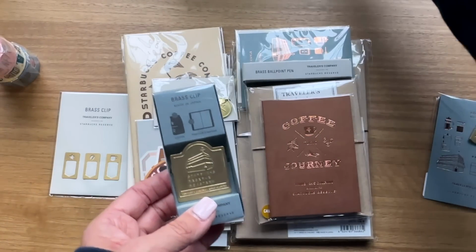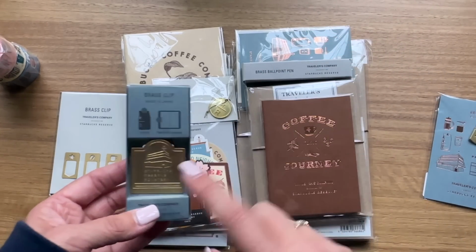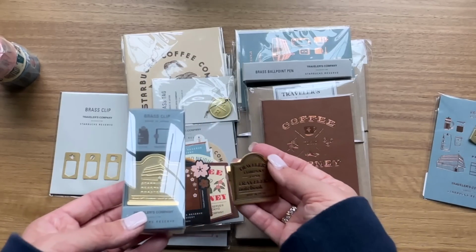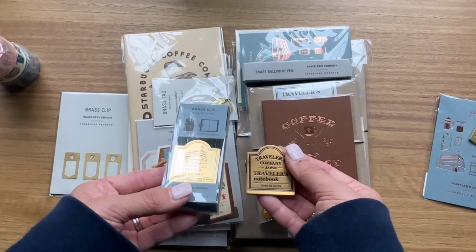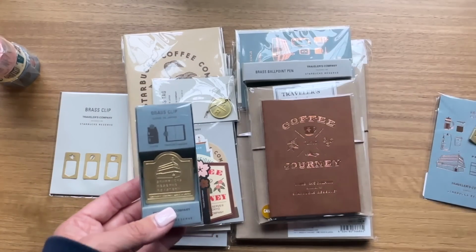I love my Traveler's Clip. I use this all the time. This is not a big regret, but I did not buy the airplane, and I don't know why. I probably should have bought it at Narita Airport. I thought I had it for some reason. I don't know. So I have 2 of these clips. This is actually something that I could really use a lot of.